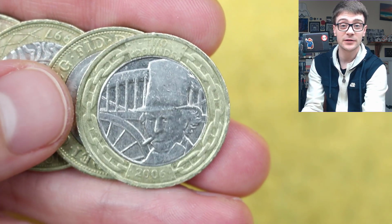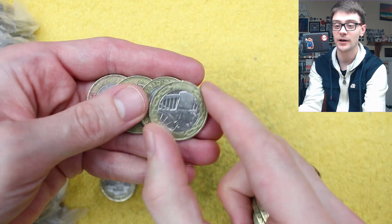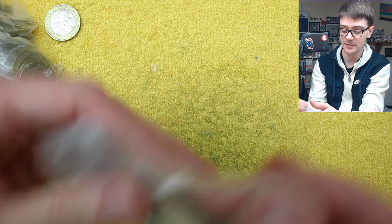This one though is Brunel's portrait. There's 2 Brunel £2 coins to get. So the achievements and the portraits, we've got a counter tracking both of them just to see how many we find. That's a very common one though. That'll sit nicely up the top. Oh no, we've got a couple on the first bag, which is good going.